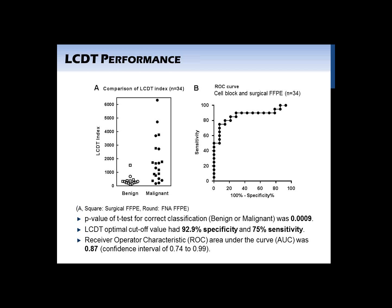Now, when we applied this then to the FNA samples, the performance was not quite as good, mainly because of the quality of the FNA samples, which I'll go over in the next couple of slides. But the p-value, again, was very good. The cutoff value, in this case, had a 92% specificity and 75% sensitivity, and the ROC curve AUC was 0.87.